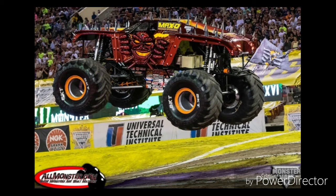I've never seen it run. Again, I've never seen probably any of these run except for Max D, the normal one, and Maximum Destruction. But other than that, this is a phenomenal looking truck. I really wish that they would bring this back. But I'm pretty sure they will never do that.